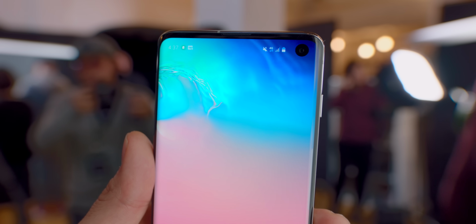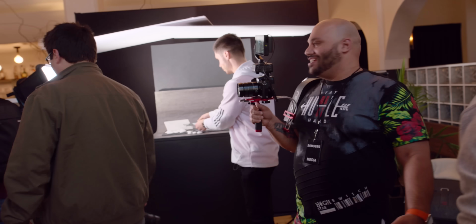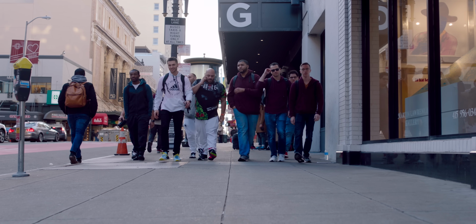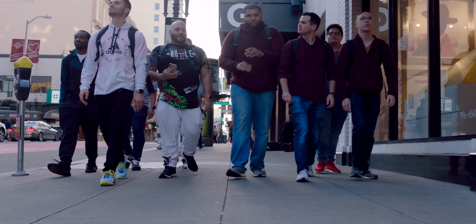Now the big question is, does that hole in the display get in the way? And honestly, it was a pretty limited time with the device. Most of the time, it was just kind of seeing these cool faces. I will say the Galaxy S10, no matter which device you look at, is a really beautiful device, and that hole really didn't bother me as much as I thought that it would.